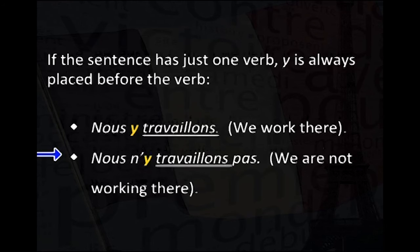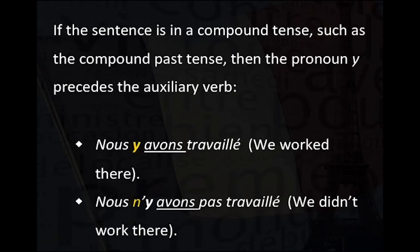If the sentence is in a compound tense, such as the compound past tense, then the pronoun y precedes the auxiliary verb. Nous y avons travaillé. We worked there. Nous n'y avons pas travaillé. We didn't work there.